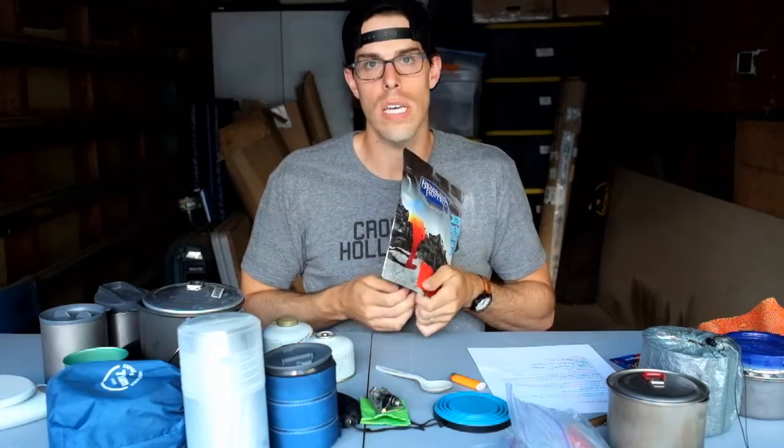So what you need to cook with depends on what you need to cook, right? So if you have dehydrated meals, like this from Backpacker's Pantry or Mountain House or something, this is a whole meal. All you do is add boiling water, seal up this bag, and you can eat right out of the bag. So then all you need to cook is a pot and hot water, right?